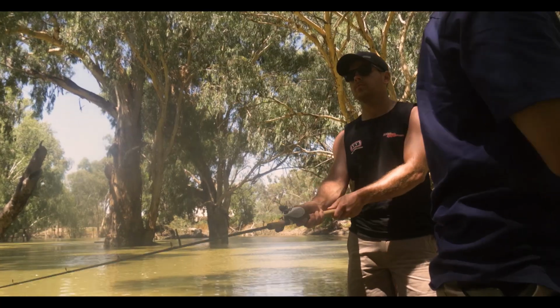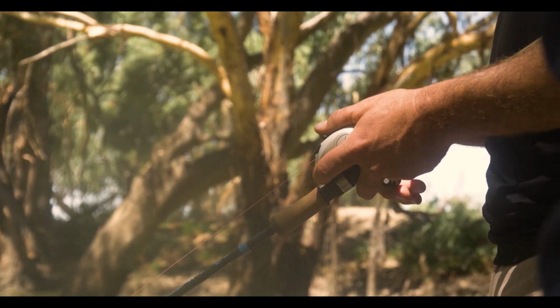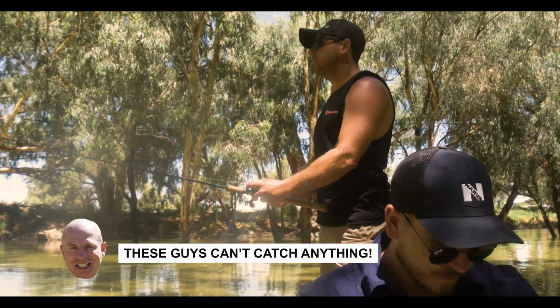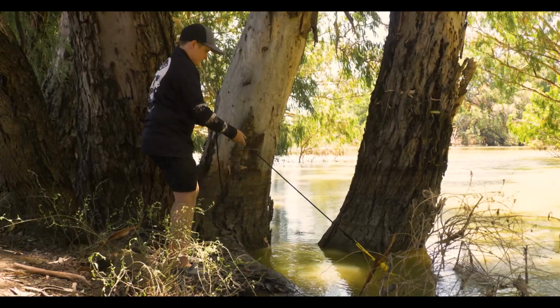Tell you what, I'll be pretty flat if we don't catch anything, that's for sure. I reckon it was because there was a camera guy on board. If he wasn't there, we would have caught plenty. I heard Aidan and Grant chucked in a Yabbie net, so I hope they've caught something because we've got nothing.